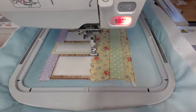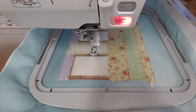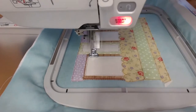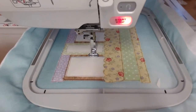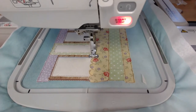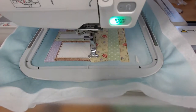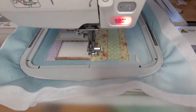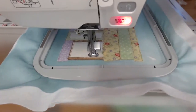Okay. Now, as with all of my applique designs, what you will notice is it does this outline stitch just to finish everything off as well. And it's really just one of the features that I do on my applique, and it gives it such a nicer, I think, look.